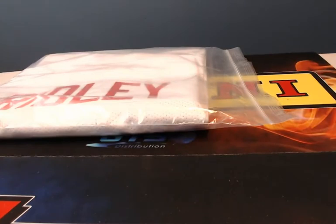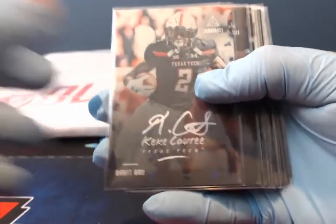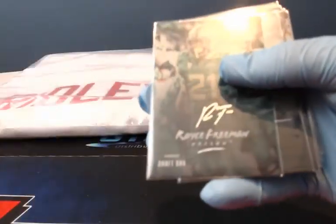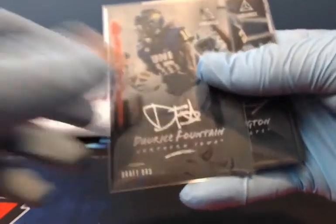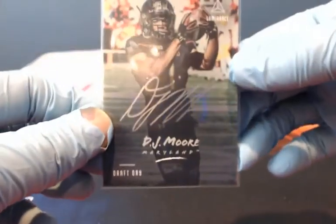Draft day: Kiki Kuti, Mark Walton, James Washington, DJ Moore, Josh Allen, Dante Pettis, Royce Freeman, Nyheim Hines, Deshaun Hamilton, Darius Fountain, James Washington, and DJ Moore again.